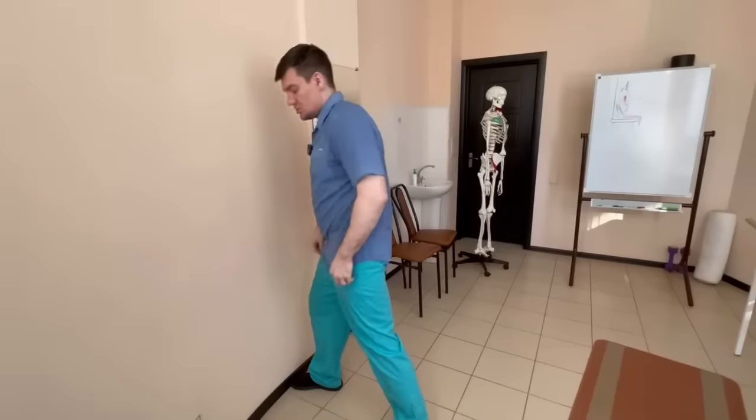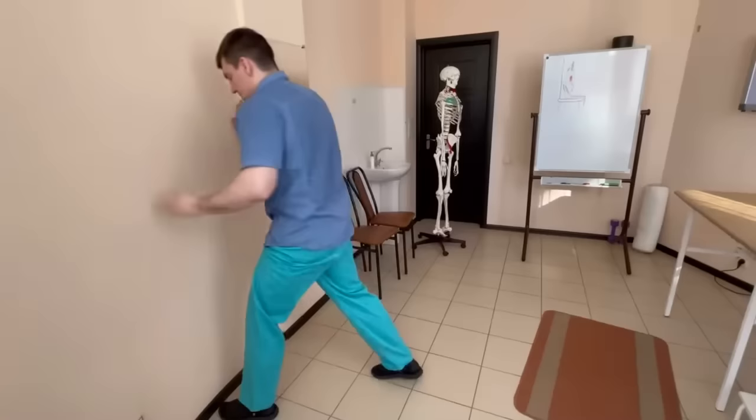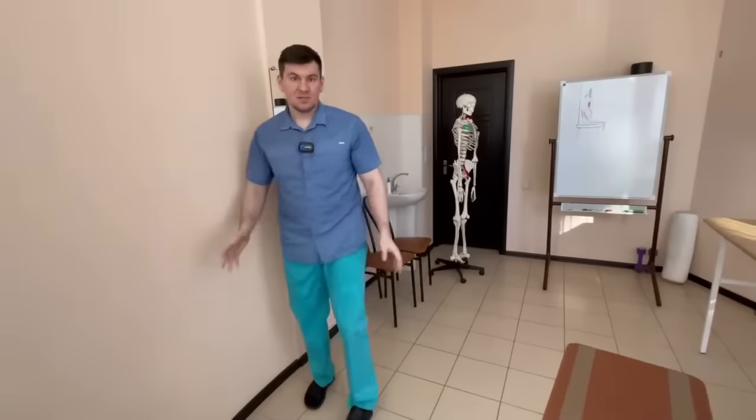Also do 10 movements to one side. Switch legs. Do 10 movements to the other side. You're already extending the other knee. This stretch may feel different on the right and left because these muscles are often of different lengths.